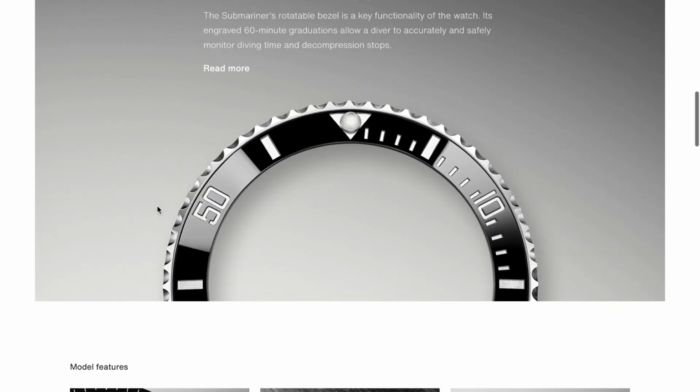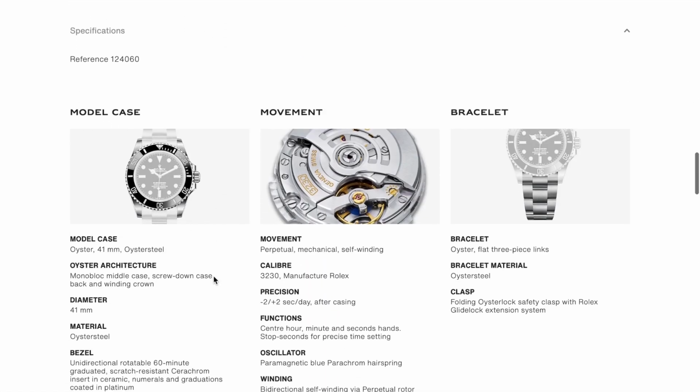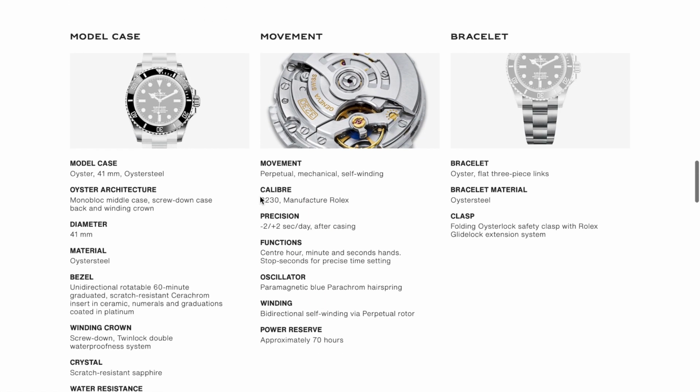So now, what have we got? We've got a new movement. So the 32-35 on the date versions and the 32-30 on the non-date Submariners. Now, new would be a kind of loose explanation of the term, because they've had the 32-35 movement, I think, since 2015 or so. I think they put it on the Pearl Master initially, and it's currently on the date Sea Dweller.